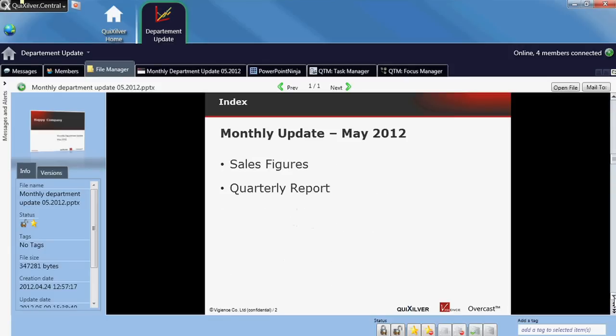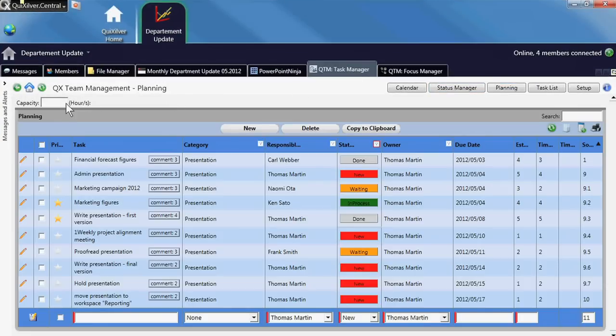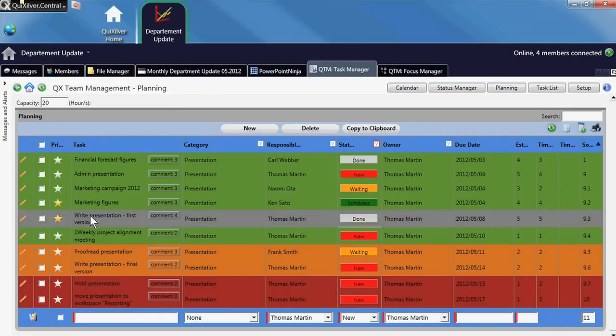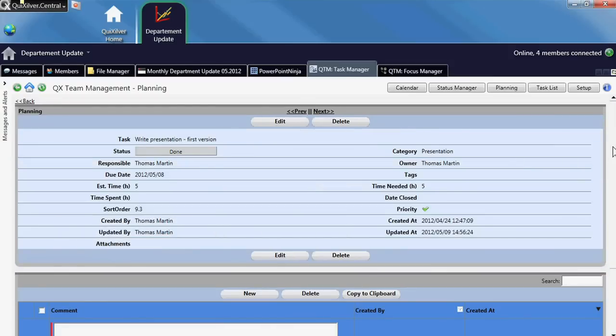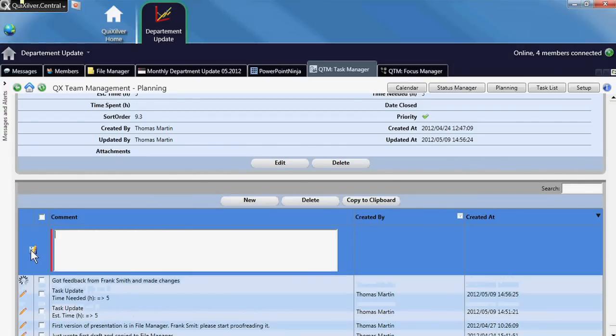Since creating such a big presentation is a complex project, there are many little action items and tasks that need to be managed. To do this, Thomas installed the Task Manager from the QuiXilver application store to centrally manage them. The Task Manager application allows Thomas and his colleagues to synchronize task descriptions, assignments, updates, and priorities.